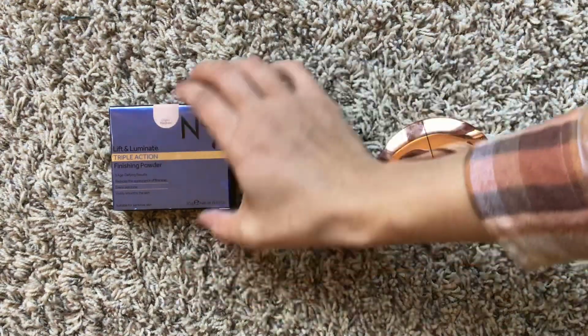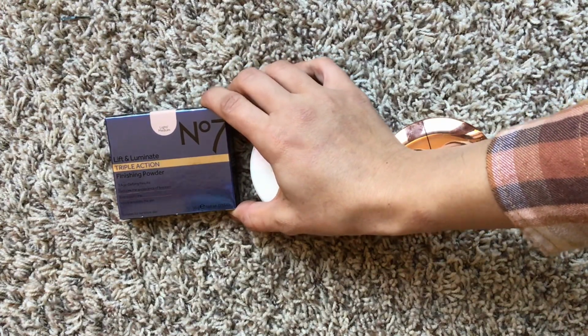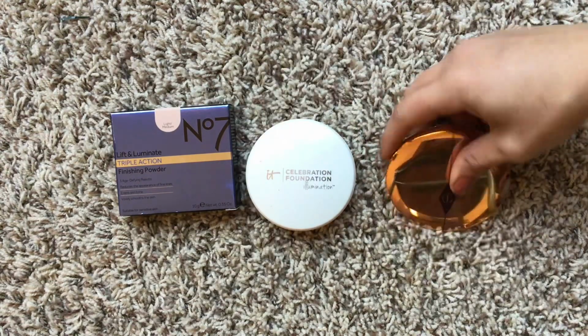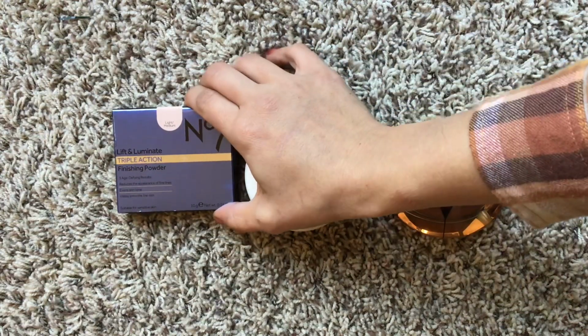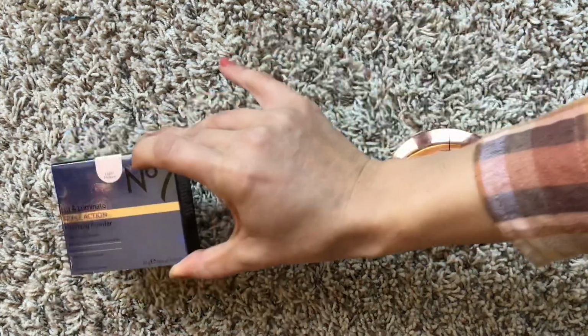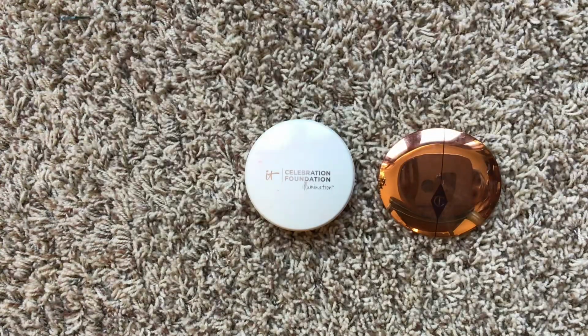And then I also have this No7 Lift and Illuminate Triple Action Finishing Powder in the shade Light Medium. This is medium. I think the shade is also medium. I was recommended this by Jessica Braun. She said it was a really good dupe for the Charlotte Tilbury powder. Let me open it up for you.